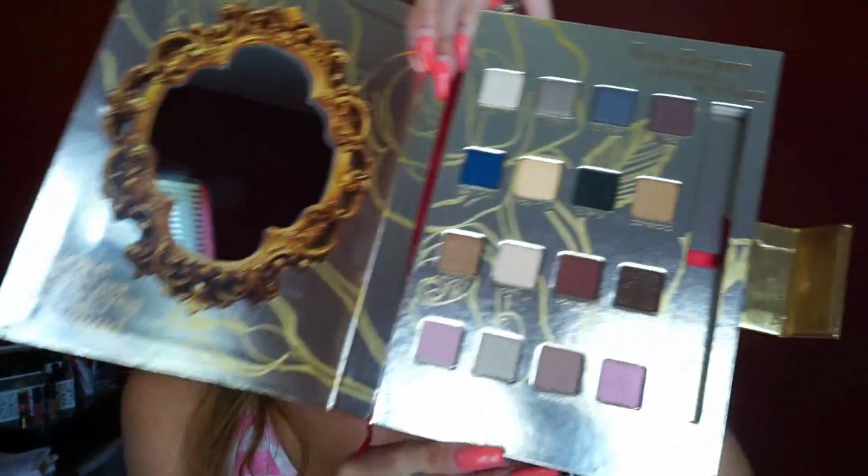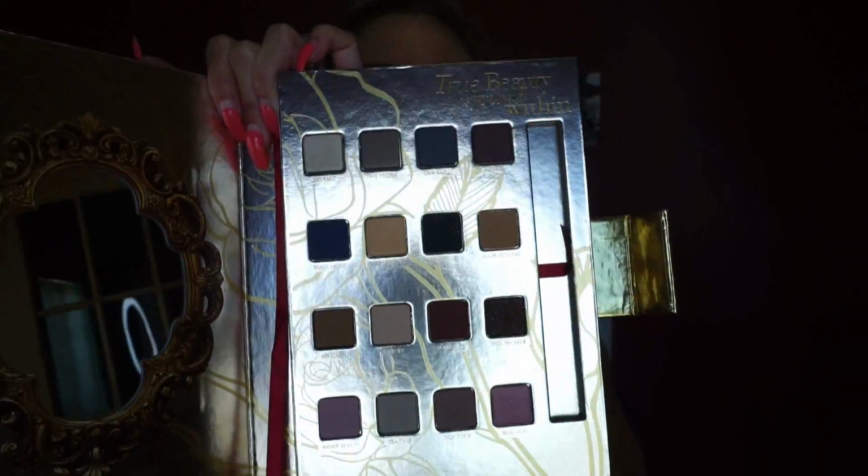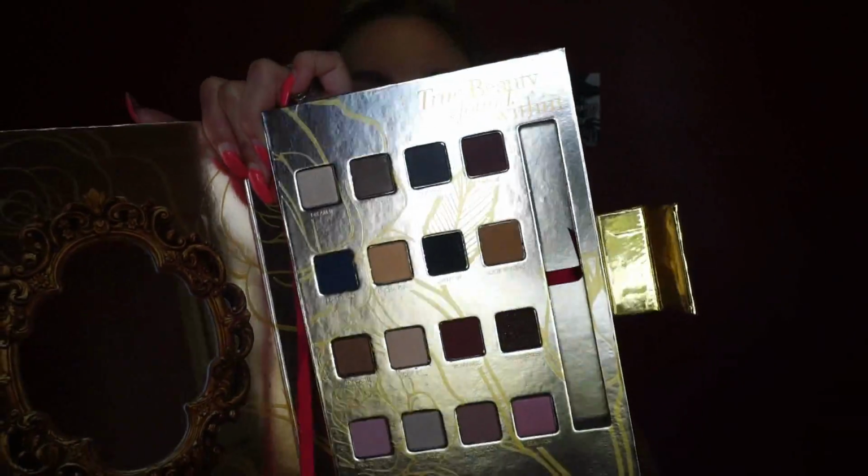So the eyeshadow palette is going to be $48. Here is a close-up of what the shades look like. It is available on the Lorac and Ulta website right now, so I will have some links down below.